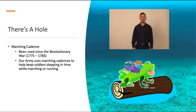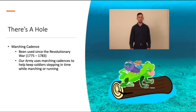All right, next, boys and girls, we're gonna learn a marching cadence. This marching cadence is called There's a Hole. And marching cadences have been around since the Revolutionary War. Our Army actually still uses marching cadences to help keep all the soldiers step in time, whether they're marching or running.